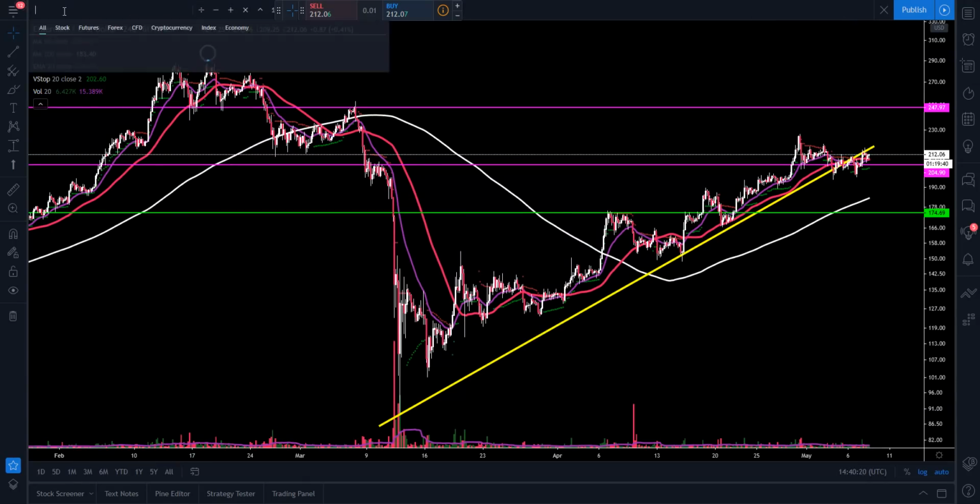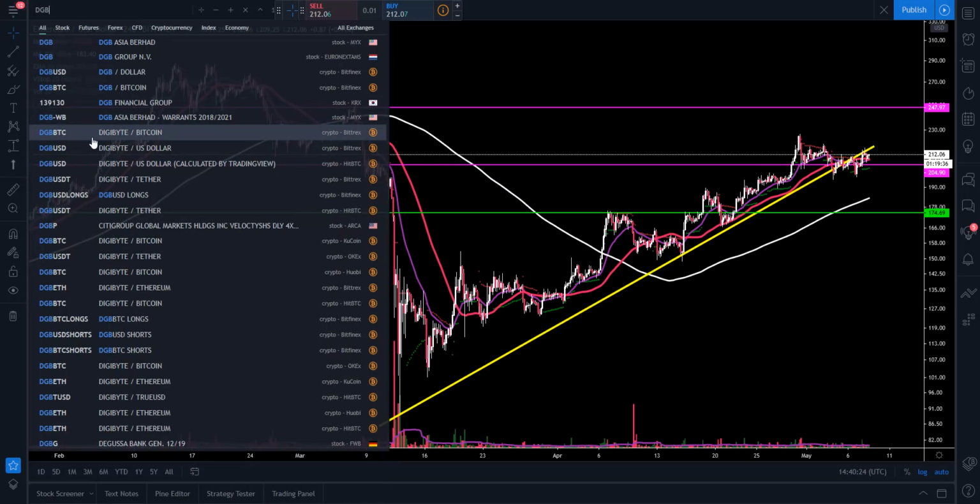I'll try to find the best chart I can for you. So let's take a look at Bittrex. We'll go into that.